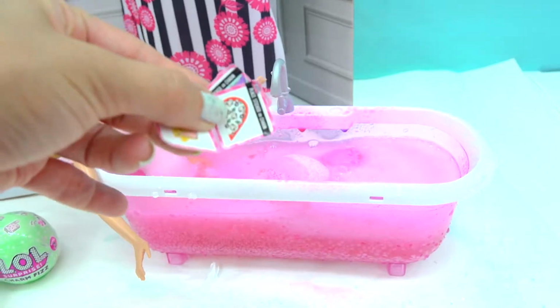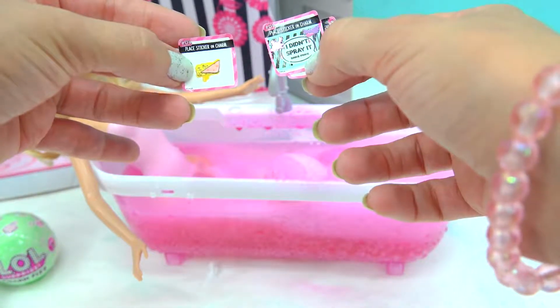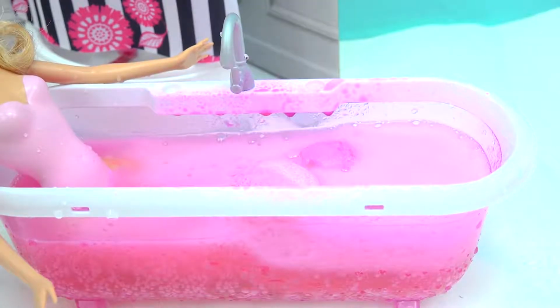I'm hoping this is the pizza BFF one. That would be really cool. I wonder what this one's about. I didn't spray it. And like this super duper grilled cheese sandwich. They're fizzing. They're fizzing. Have Barbie kick her legs.